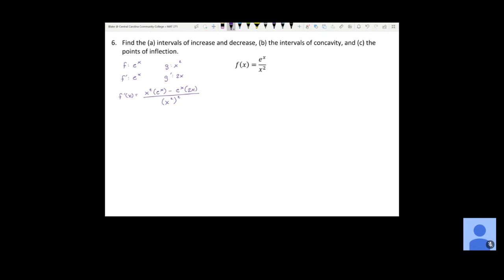Now let's go ahead and simplify what we've got before we find our critical numbers here. So what could I do with that numerator? Yeah, we can factor out the e to the x, right? So there's going to be e to the x. Is there anything else I could factor out this time? Yeah, there's an x in common also, right? So I'm going to actually factor out x e to the x. That'll leave us with x minus 2 then, if I do that. And then down here, this is going to become x to the 4th power.